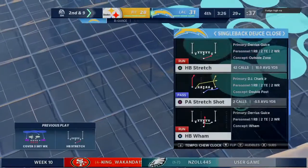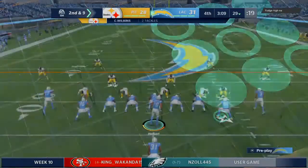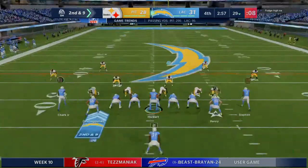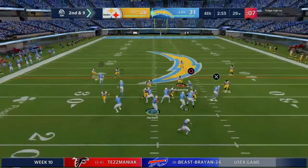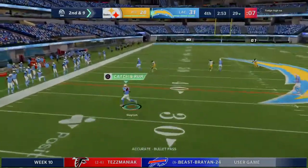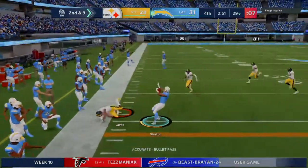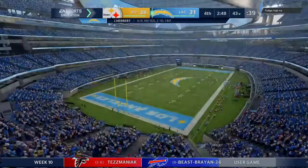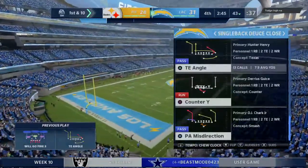And not much, maybe a yard up to the 29. On the stop. A gain of a yard brings up 2nd and 9. On 2nd down, here's Herbert. Catch made by Slayton. They get him down, but not before he takes it across the 40-yard line.